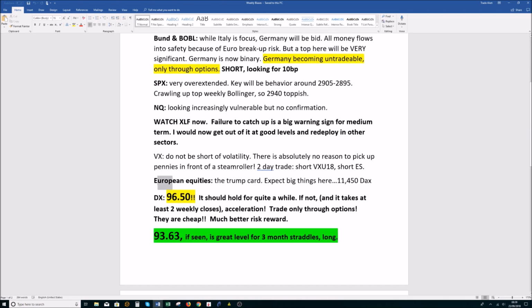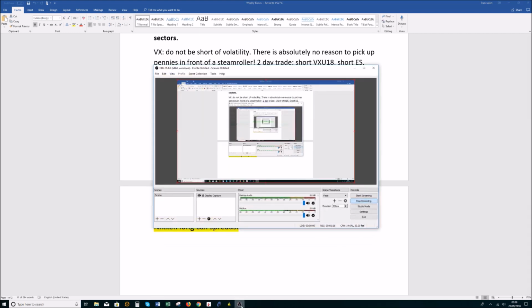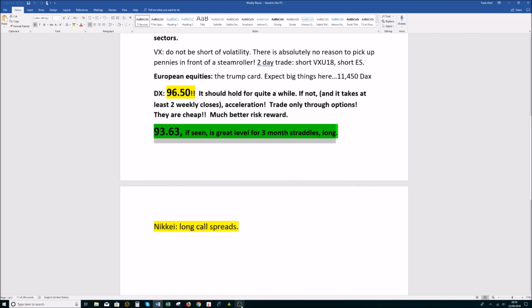European equities are the ones that we think are probably an even better short, and we are definitely going to be putting on some put spreads early on Monday and Tuesday, looking for a move down to at least 11,800 in the DAX, but more likely than not, a continuation down to 11,450. The dollar, we've told you what we want to do. We continue to want to do that. And Nikkei finally is still the one that's pushing everything.